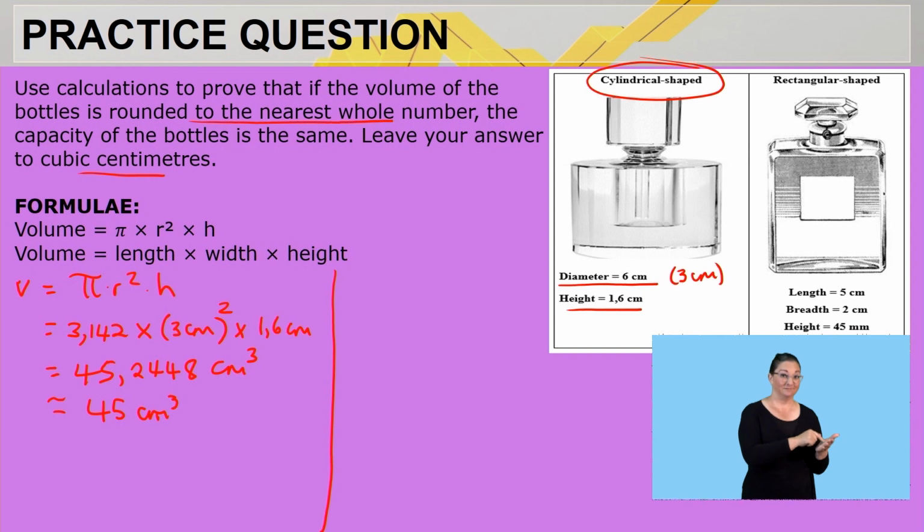So all in all, I started off by calculating the volume of the cylindrical shaped perfume bottle. Started by choosing the correct formula, and that is pi times radius squared multiplied by my height. Thereafter, I substituted pi, approximate value 3,142, multiplied by the radius. How did I calculate the radius? I looked at the diagram and I saw that the diameter is 6 centimeters. I divided 6 by 2, got 3 as my radius. I squared my radius, and thereafter I multiplied that with my height of 1.6 centimeters. After simplifying that, I got an answer of 45,2448 cubic centimeters. And thereafter, I rounded to the nearest whole number, ended with an answer of 45 cubic centimeters. Guys, are we fine? All right.